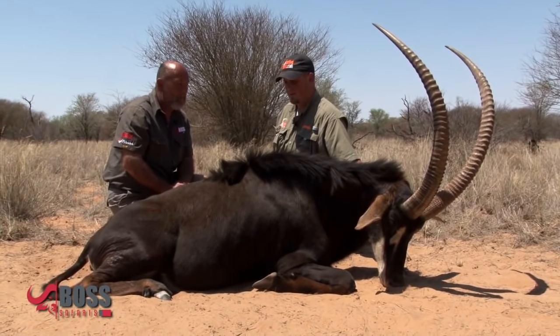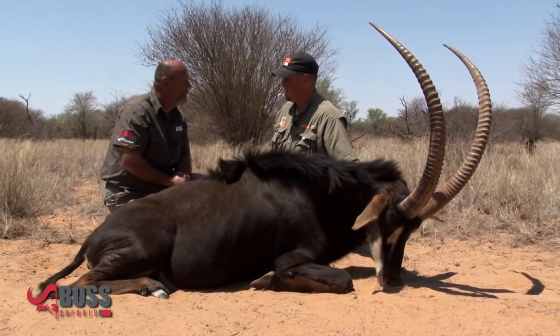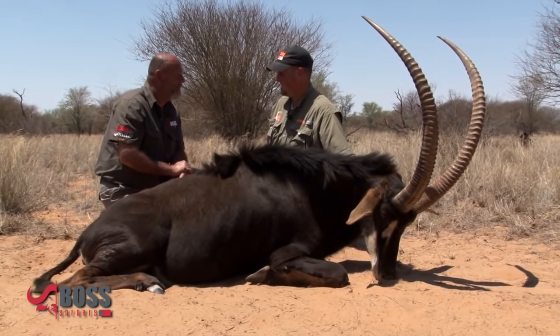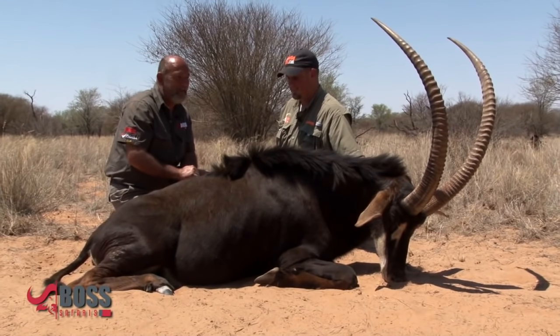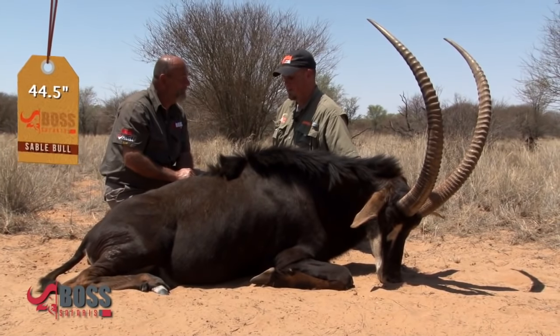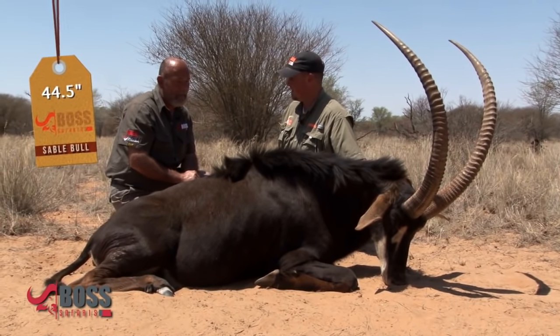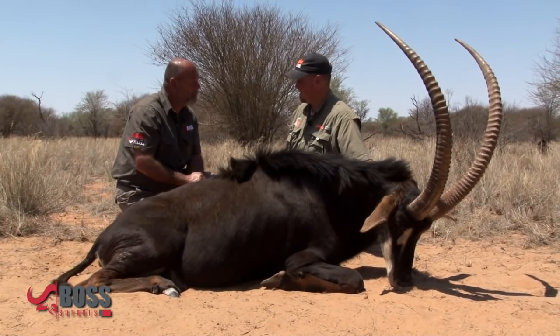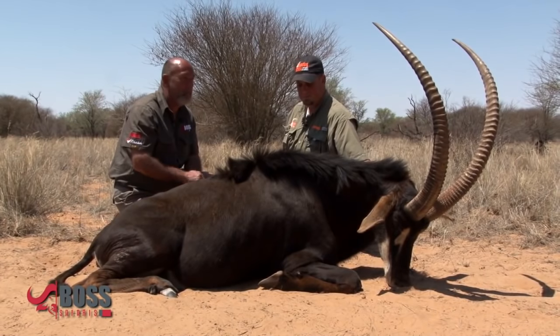And we were guessing the length there. Yeah? And we were all about half an inch out. Yes, we were. But at the end of the day, it measures up to 44 and a half. 44 and a half. So how old is this bull? I estimate this bull at around about 8 years old. Is this kind of past his prime then? Oh yes, absolutely. Wow. Way past his prime.